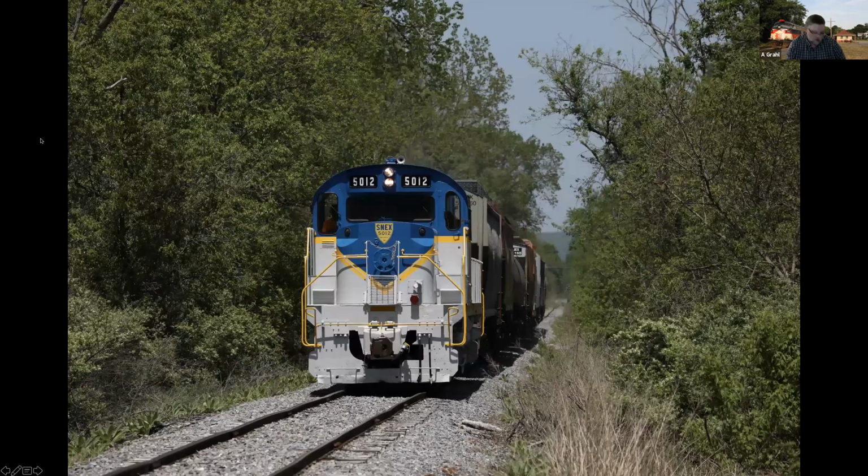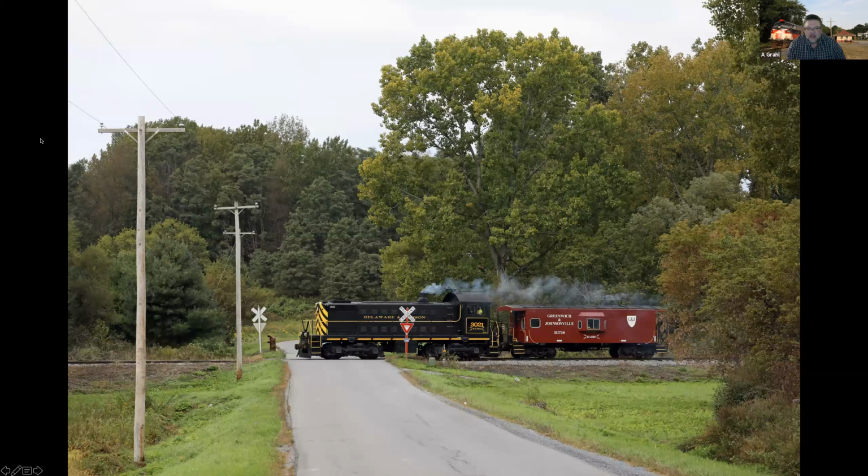Headed south along the line, this is Owl Kill Road in Cambridge. And here's a wide shot at Owl Kill. After the Friday night session, Saturday morning, the engine and caboose headed south to the delight of 15 rail fans who chased. Battenkill is difficult to shoot.